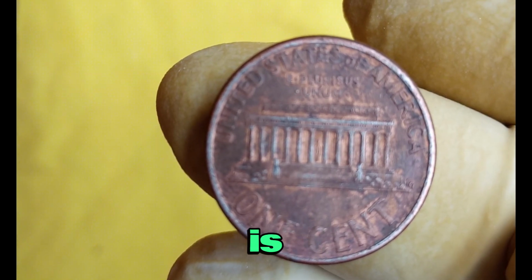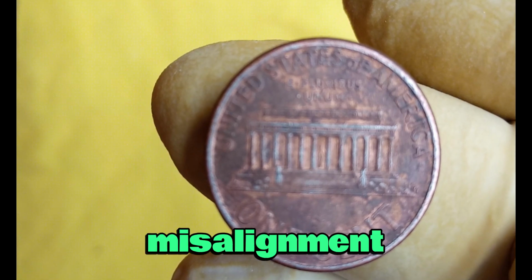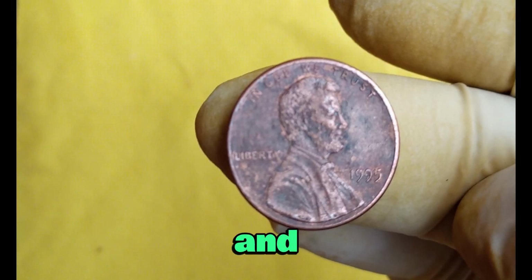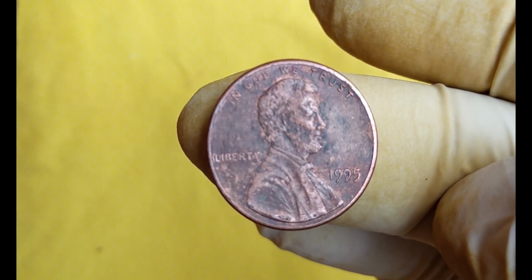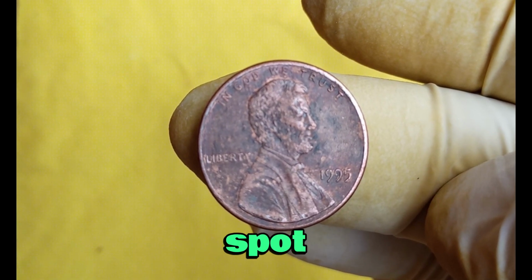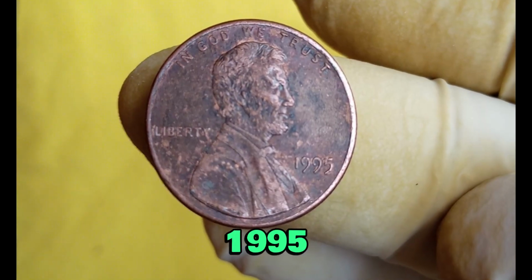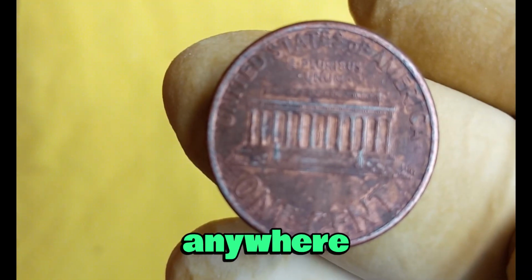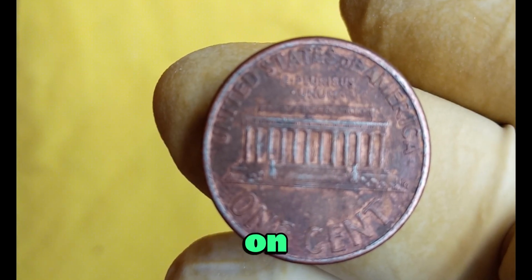This doubling effect is not from wear or damage, it's an actual minting error caused by a misalignment during the die creation process. And here's the kicker: it's bold. It's crisp. And even a novice collector can spot it with the naked eye, although a magnifier helps. If you find a genuine 1995 double die penny, you're looking at a coin that can sell for anywhere between $20 to over $1,500, depending on its condition.